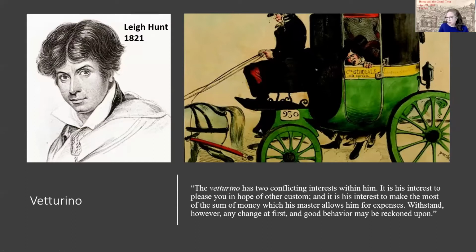The vetturino, it's like the early renting a car and driver, basically. And this was a person who owned the carriage, and he owned the horses, and he was very used to the route. And so you would pay, this is a very good system for people to not have surprises economically on the trip. You paid the vetturino a set sum for your journey in.